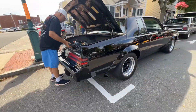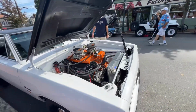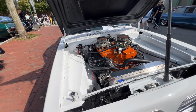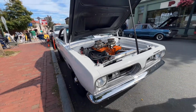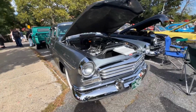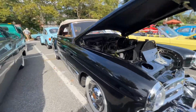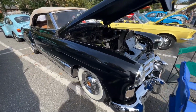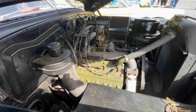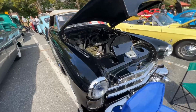Sweet car. A sweet little Barracuda. And, ooh, how's that for a surprise under the hood? Hemi with a cross ram. Yikes. Hang on to that bad boy. Sweet car. '56 Chrysler. Wow. What a sweet car. And a Cadillac. There's that flathead V8. '48 Caddy convertible. Sweet car. So we can get the other side of it over here.